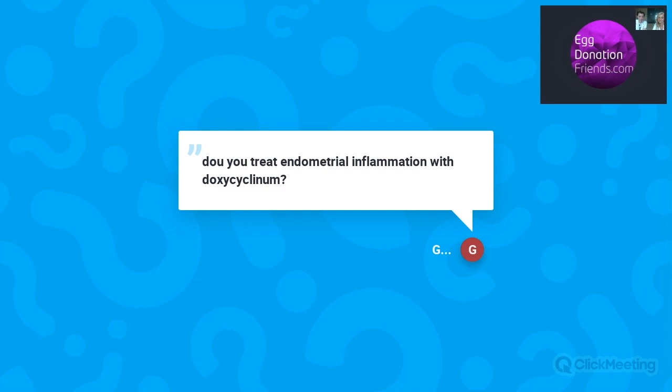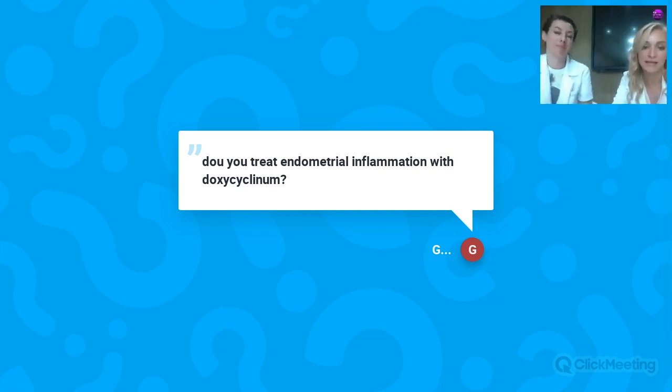The next question: do you treat endometrial inflammation with doxycycline? Yes, we start with doxycycline from the first time, and more than 70% will respond to this therapy, but around 20% will not respond to this medication, and we will change to another medication according to the case. When we make a routine test for endometritis, it's a biopsy with immunohistochemical analysis, but without sensitivity to antibiotics. The first line of therapy is doxycycline, or if the patient has had doxycycline before, we prescribe another one from the line of macrolide antibiotics.